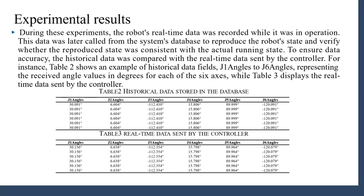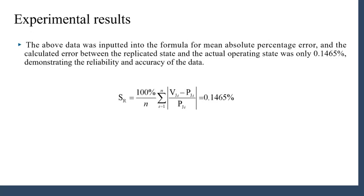For instance, Table 2 shows an example of historical data fields, J1 angles to J6 angles, representing the received angle values in degrees for each of the 6 axes, while Table 3 shows the real-time data sent by the controller. The above data was inputted into the formula for mean absolute percentage error, and the calculated error between the replicated state and the actual operating state was only 0.1465%, which demonstrates the reliability and accuracy of the data.